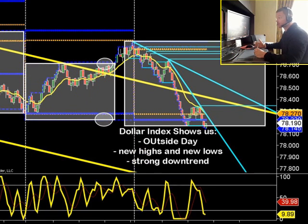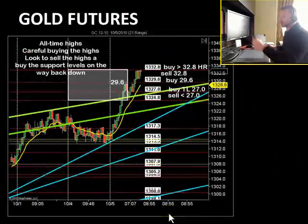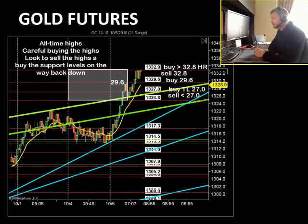All right, guys, so the dollar gave us a big red flag before we even started trading this morning. Got to start on gold, so let's start on gold first. Now again, we're going to be extra cautious buying these highs on gold, guys, at the all-time highs here. Just be aware of that. I'm looking for extra confirmation.